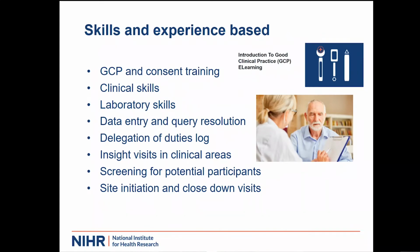So what we do in our clinical research delivery placements is skills and experience based. There are some skills that the students will develop. We encourage them to do GCP and consent training, and we really see that as a transferable skill that they can take away with them to use in other areas of clinical practice. Consent training in particular is very transferable when we're looking at consent for care. But GCP also gives, as we know, the broadest understanding of research and some of the ethical and governance issues.